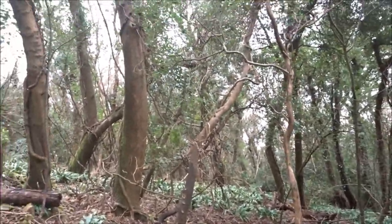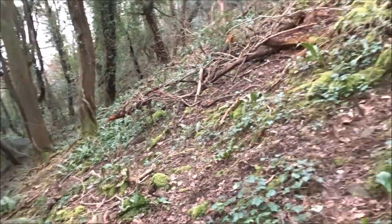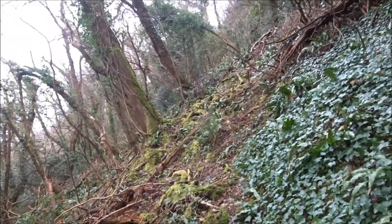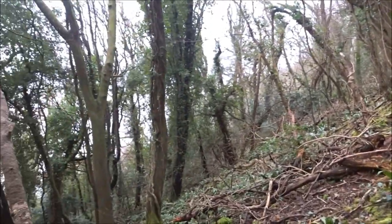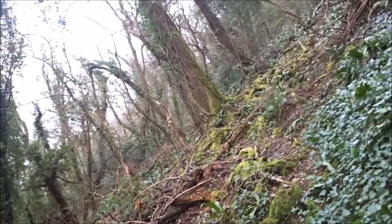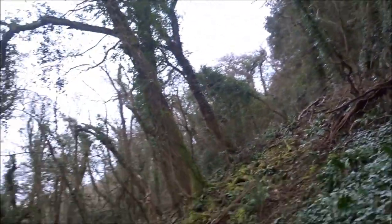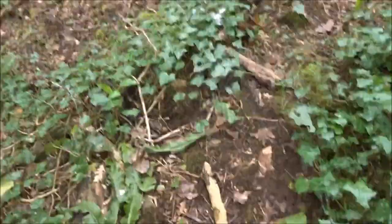This was totally spontaneous. I never planned to come here at all. I'm just going to make my way. There's a path going down through there as well. I haven't decided. I want to get up to that point first before I decide to turn back. Just going to put this bottle away.